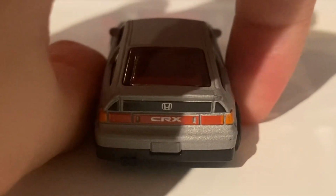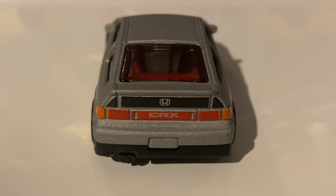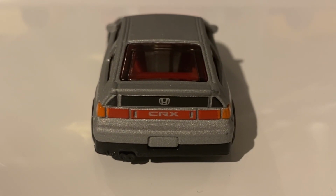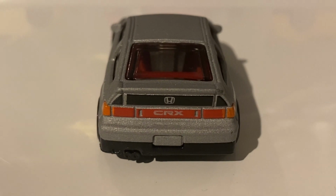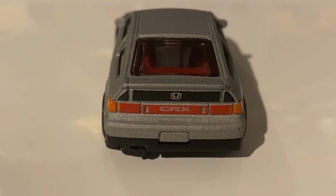So taking a look at the rear of the car, there is also tampo work here, which is very nice to see. First of all, we have the spoiler, which is tampo black. That is accurate to the real life model. And you can also see the Honda badge has also been done in a silver tampo. You can also see the rear lights as well as rear indicators have also been tampo'd on there. And there is also the CRX badging, which is actually in the massive light bar on the rear of the car. That is the same in the real life model.